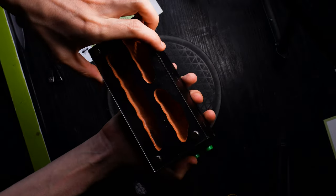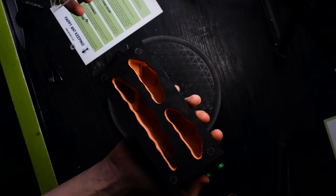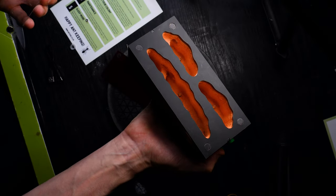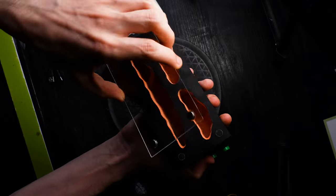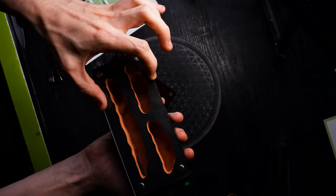You can actually get access inside by doing that. And that is a very strong magnet just there. You can actually go all inside. I dig that. That is a strong magnet, 100% there.